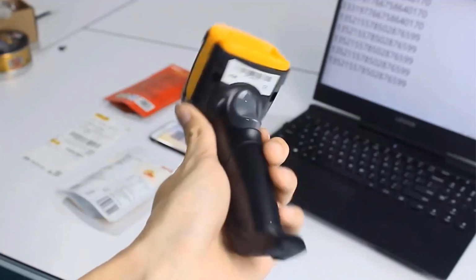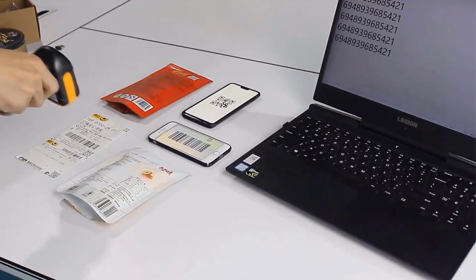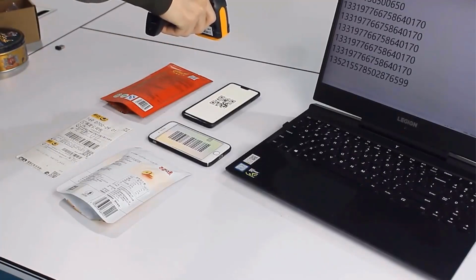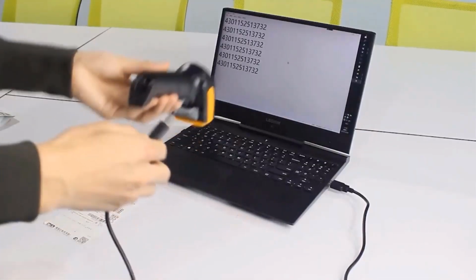In this video, we listed the 5 best 2D wireless barcode scanner reviews on AliExpress that are available on the market for their true quality. Actually, I tried to make the list based on their popularity, quality, price, durability, user opinions and more.